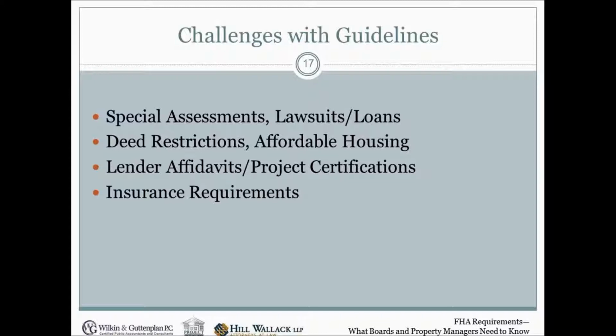A special assessment, for example, if a project shows a history of special assessments over the last few years, is going to have a potential problem because a special assessment can, in some cases, indicate poor budgeting on the part of the condominium association, where they're not collecting enough in order to handle either operating expenses, deferred maintenance, or a reserve replacement.